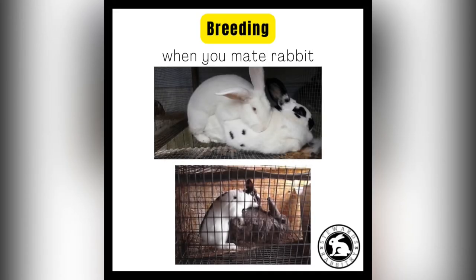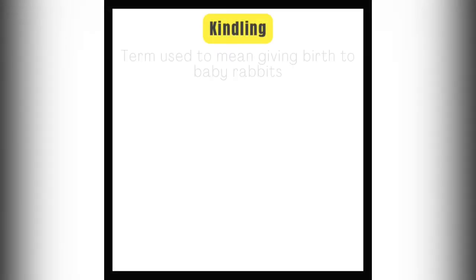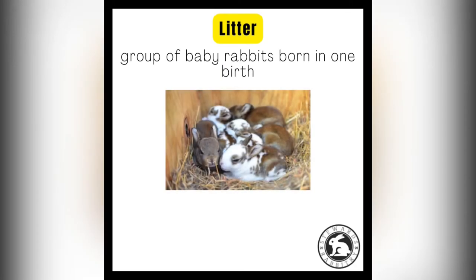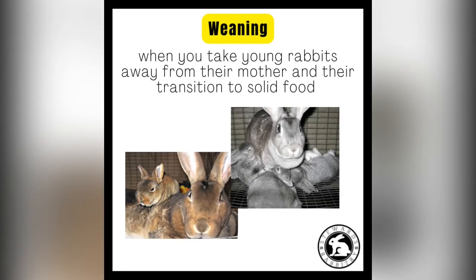Breeding, when you mate rabbit. Kindling, term used to mean giving birth to baby rabbits. Litter, group of baby rabbits born in one birth. Weaning, when you take young rabbits away from their mother and their transition to solid food.